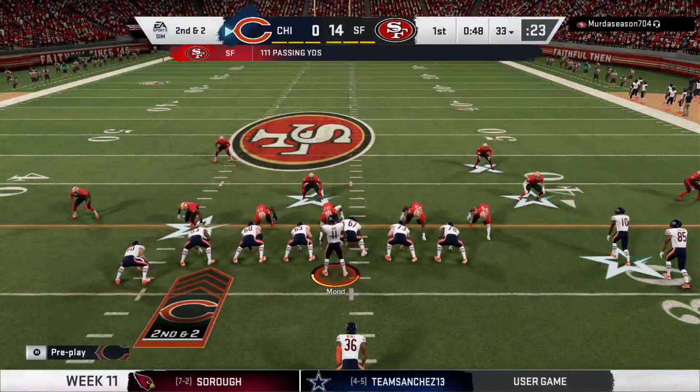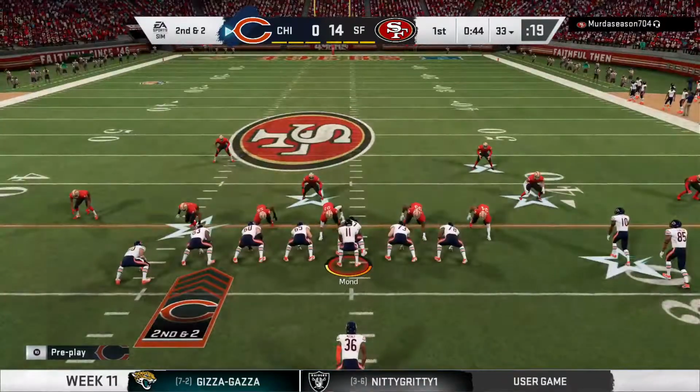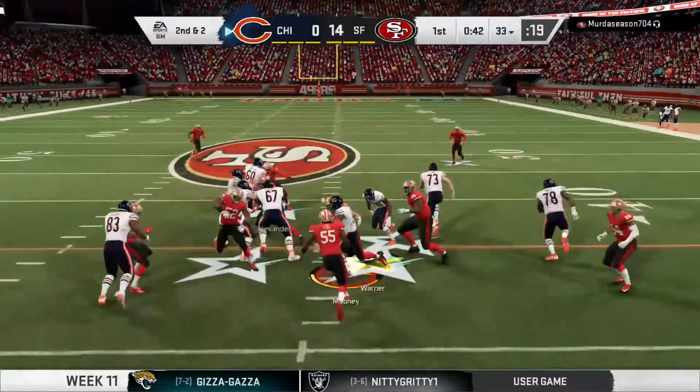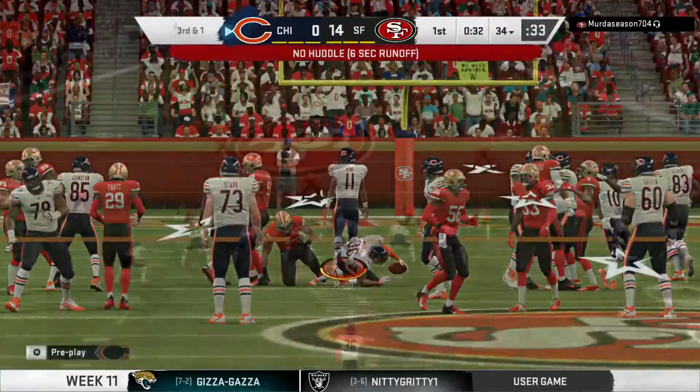I think that they'll stay with it. I don't think they'll abandon it just yet and try and generate some offense on this drive. Anything. At least 3 points, get that 0 off the board. And he'll be taken down right around the 34 after a pickup of only a yard.